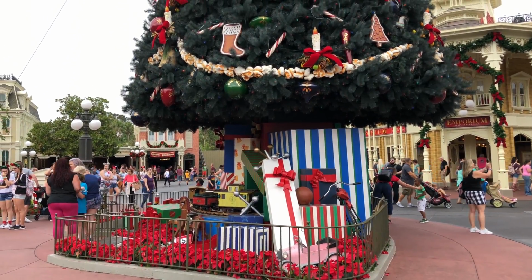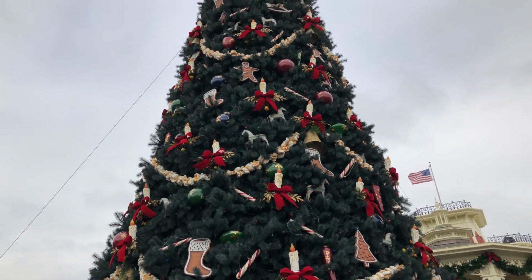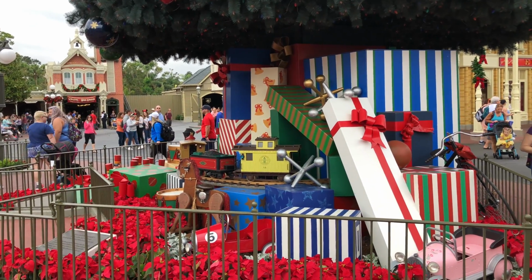And at the base of the tree, the actual stand for the tree is made up of presents and all kinds of toys, which is great. And the decorations on the tree itself are really nice with the candles and red bows and big ornaments, gingerbread men, and all kinds of stuff.